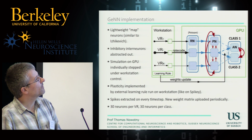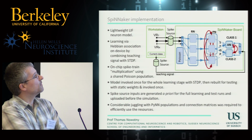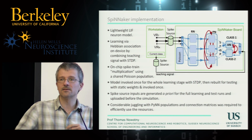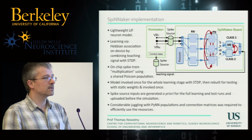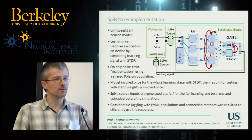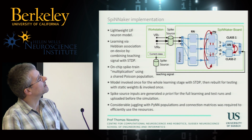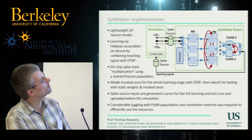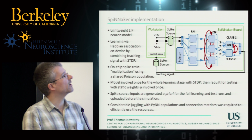And then again, we went to SpiNNaker as the next thing, and we still had to modify slightly. For example, it didn't seem to be practical in the end. We tried this first, but it didn't seem practical to use a full set of input spikes to represent our inputs. It seemed more practical to put in the rates as inputs and then have a Poisson unit pool here to make input spikes from that.